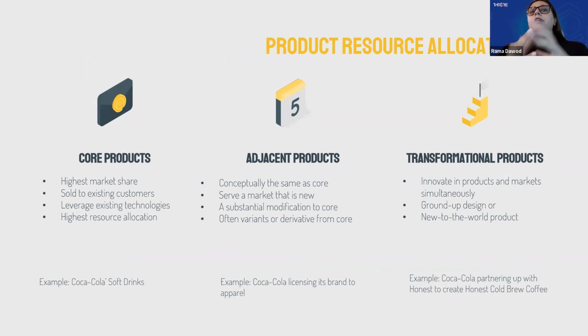Okay, and then there's adjacent products, which are conceptually the same as before, but they serve a market that is new. So either a new vertical or a new geographical location, something that is beyond the core, but still serves into the core. And then there's the transformational products, which are innovations. So in Coca-Cola's case, it would be partnering up with a coffee house to build a cold brew coffee.